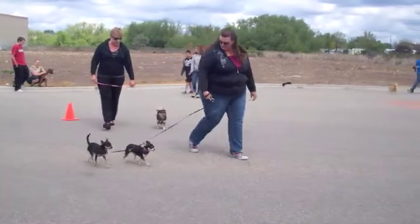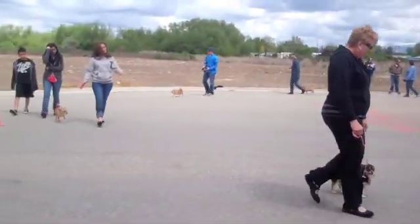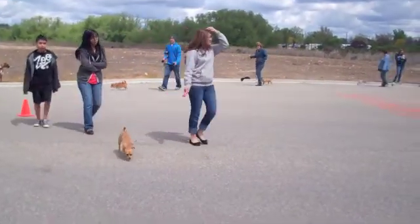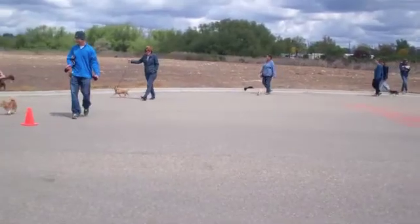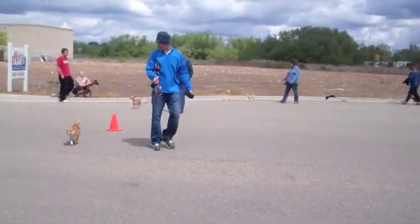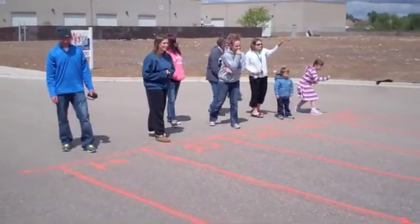Oh, mother-daughter. Look at them prancing. So cute. See, the sun's coming out. Everyone's getting all stretched out. All right, there's Julio. He's the first in the back. He's like, yep. Party marks.